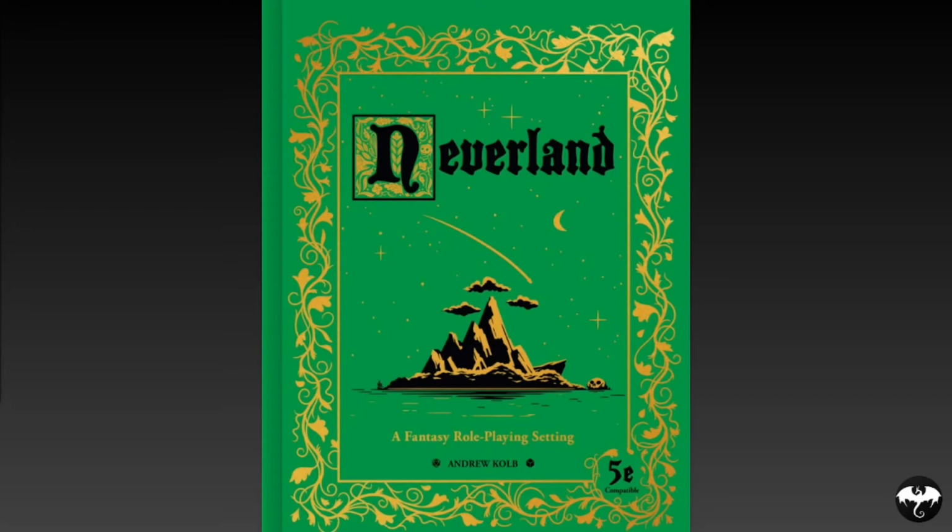£13, but that's with free postage. And although I gave it a miss last year, I thought for that price, you know what, I really can't bypass that. It's marked on the cover as 5e compatible, and I'll touch more on that later.